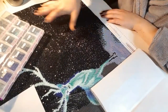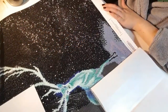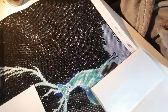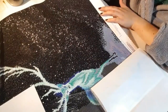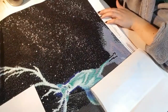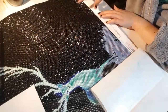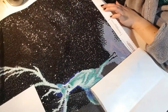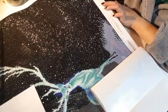So as you can see, we have a lot of sparkle in this diamond painting. It is unbelievably sparkly. When I leave the room and I go to get a cup of tea, or if I go to the toilet or something and I come back, it's just shining so much. Like I told you guys, all black isn't a bad thing if they're really good drills, and you can see it. It does actually look like stars, even though it has little AB gems that are supposed to be stars. All of it looks like it's stars. So fair play, Diamond Art Club. It's so beautiful, and I cannot wait to see it finished. I love it. I really love this painting.